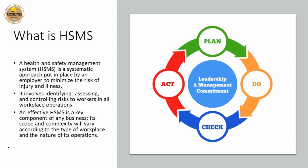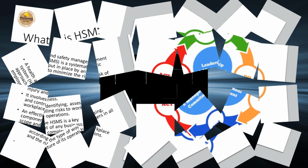A health and safety management system, HSMS, is a systematic approach put in place by an employer to minimize the risk of injury and illness. It involves identifying, assessing, and controlling risks to workers in all workplace operations. An effective HSMS is a key component of any business. Its scope and complexity will vary according to the type of workplace and the nature of its operations.